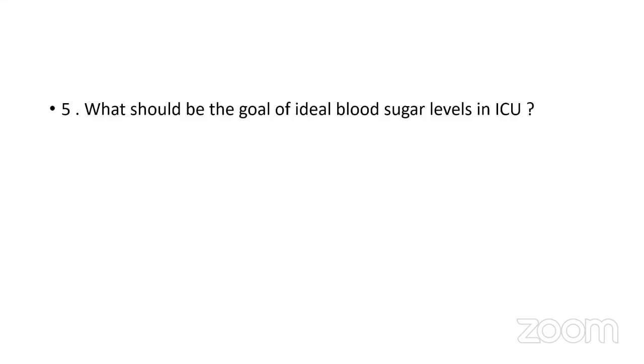Somebody is asking. Okay. Yes, sir. There's a question about head elevation. What if we have head elevation of more than 45 degrees?